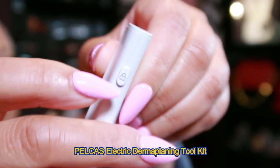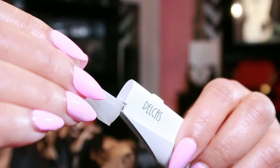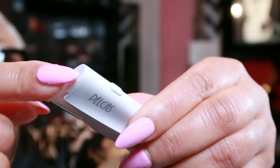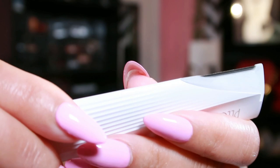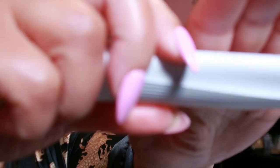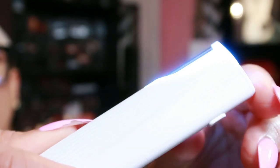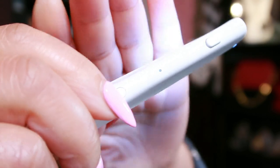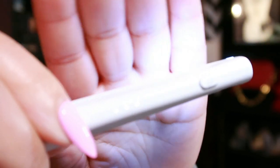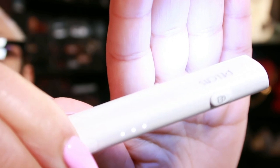And I appreciate that this tool is painless and gentle on my skin, making it suitable for even those with sensitive skin like mine. The sharp blade and denser tooth structure effortlessly removed peach fuzz and thick hair without causing any irritation or discomfort. Having three adjustable speed levels is a game changer. It allows me to customize my exfoliation experience according to my needs, whether it's tackling stubborn peach fuzz or removing dead skin cells. And let's not forget about the LED lights. They illuminate the facial hair, making it easier to see and remove them, ensuring a thorough and precise result every single time.